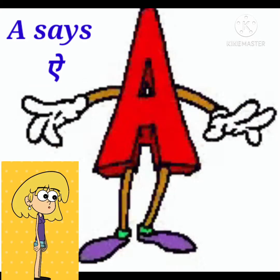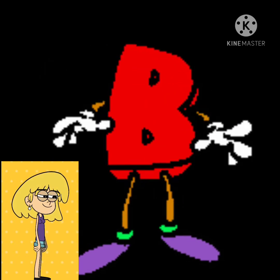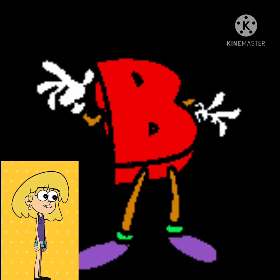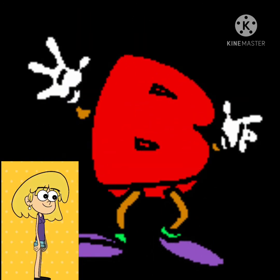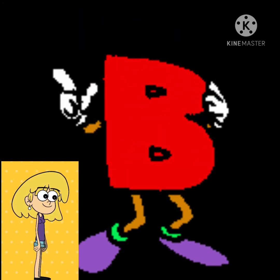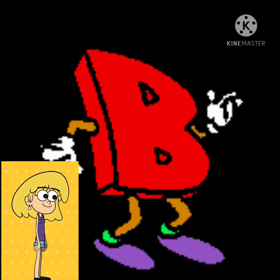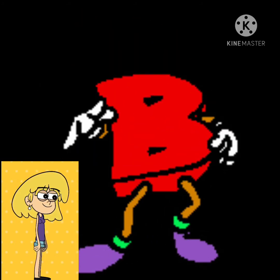Okay. Now we will take the story of sound B. Bubblu, the big bear, has a big balloon and a blue ball. When he is playing with his ball, the ball bounces like ba, ba, ba, ba.